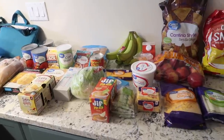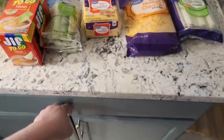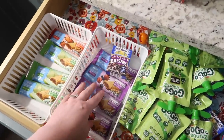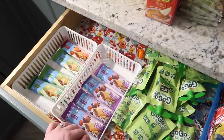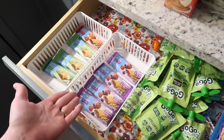And mostly what I forgot is cereal bars. And this is where we keep our snacks for the kids. And this may look like a good many cereal bars. I don't know. What do we have? 8 here? This will not be enough for a week. My kids go through cereal bars like it's going out of style. We have plenty of applesauce, plenty of cookies, but the cereal bars.